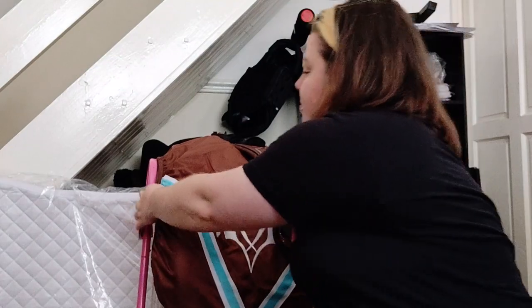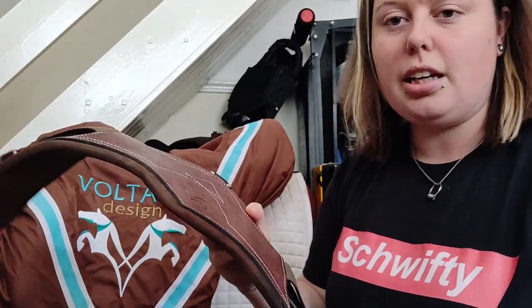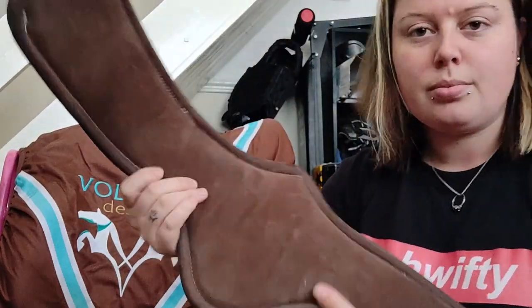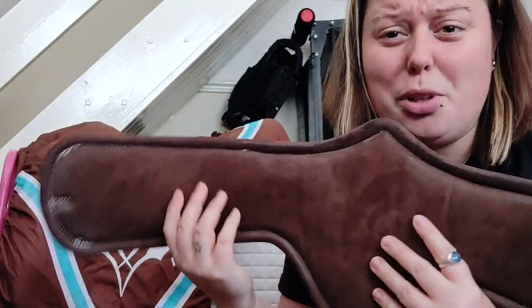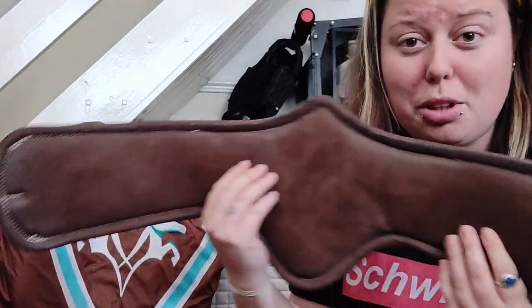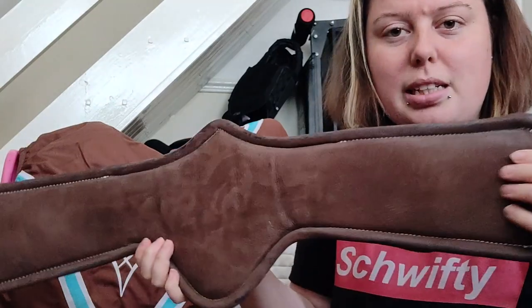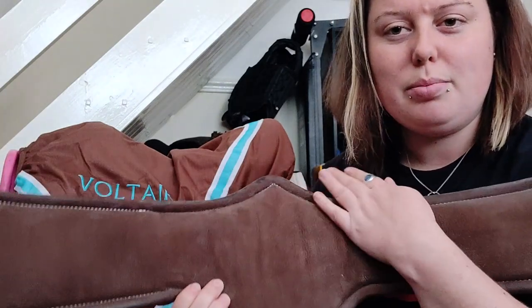Just move all this on. Okay. Right, I'm going to clean the girths first. See, it's already got a little bit of discoloration on there. This was covered in sweat, but I just brushed it off with a normal bristle brush, and it's come out quite nicely. I don't really know how I'm supposed to clean this anyway, because it's a suede-y nubuck material. But right, let's give this a go.